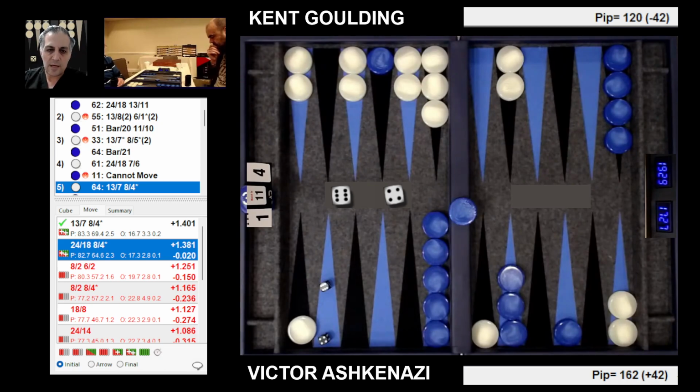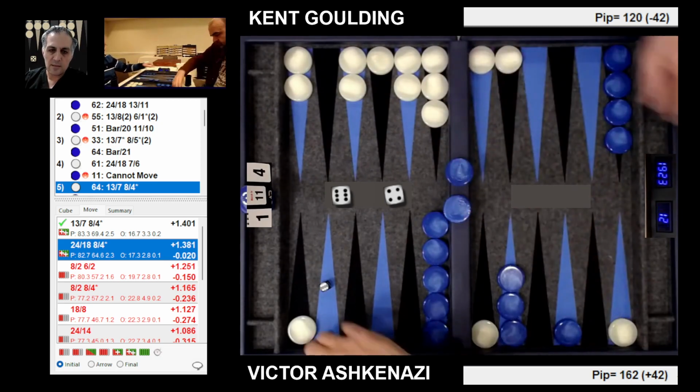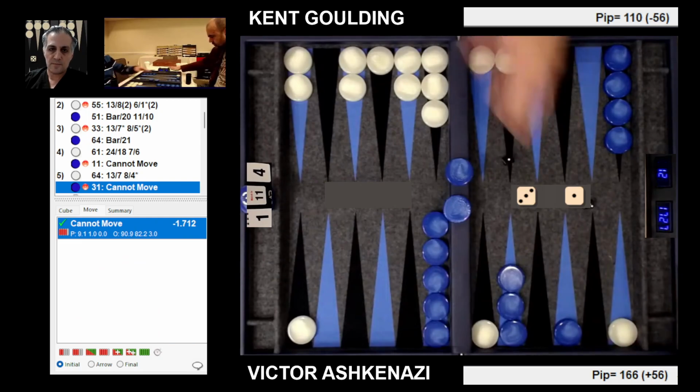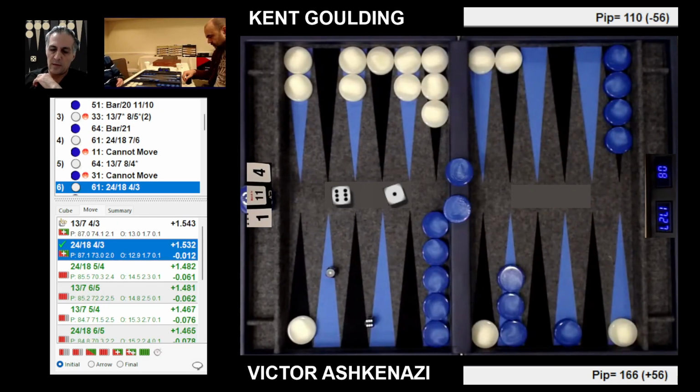If you bring another checker into the zone, that wins a lot more gammons. It also wins more games. It does lose more gammons, but that's the right play. Victor needs a 4, or a double 2, or even a 2. No, he dances with a 3-1. Kent's trying to make his board.